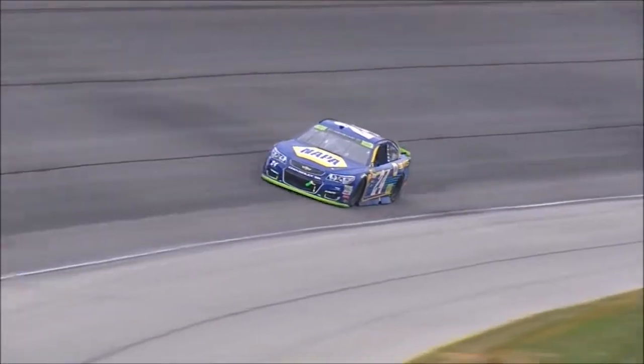So Chase Elliott ends up winning stage 2. Is he on his way to his first ever win in the Cup Series? Well, he has the final stage in front of him.